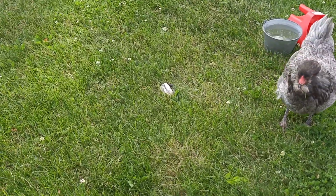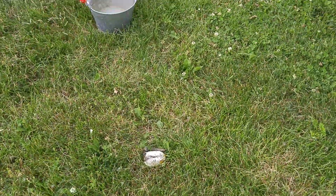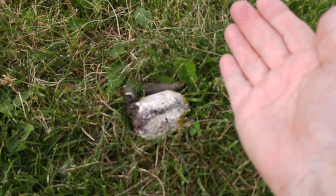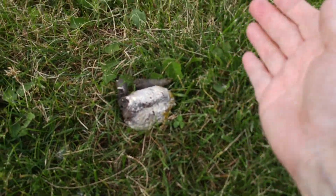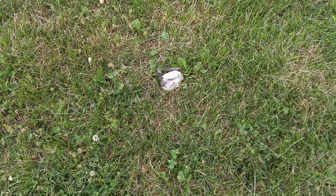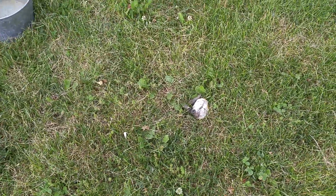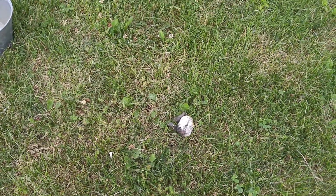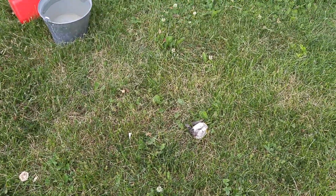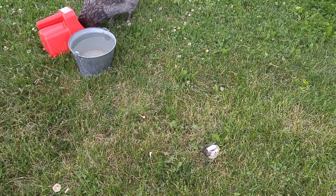But look at the size of this poop. Now, I'm not going to touch it. But look. Here's my hand. Look at the size of that thing. And I've just recently learned that the white stuff that sometimes is on the top of chicken poop, that's pee, that's urine. It all comes out with the poop, but when you see white like that, it's pee. I thought that was really interesting. They remind me of big old buckeyes.